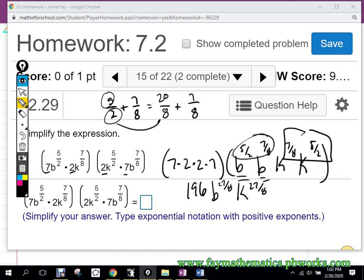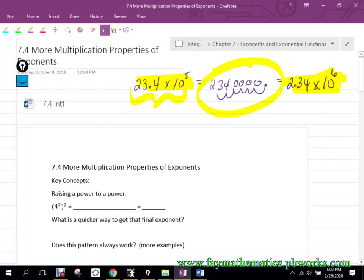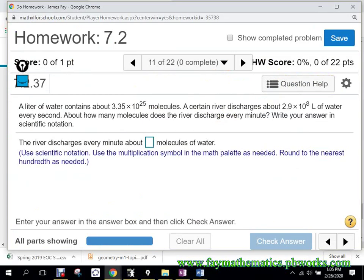Let me see if I can pull yours up real quick. It stinks when you can't read. I'm mad about that. We'll get yours individually.